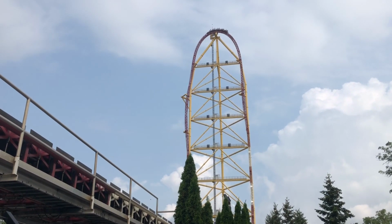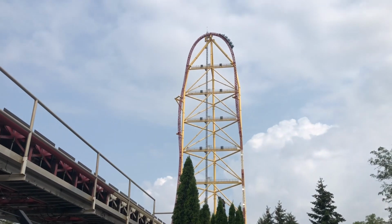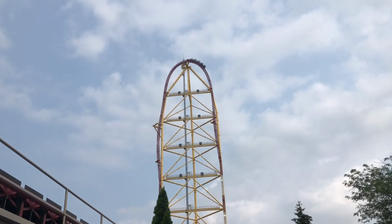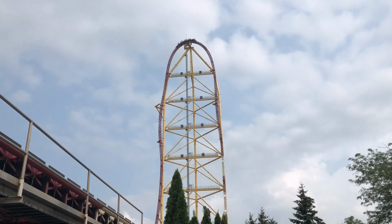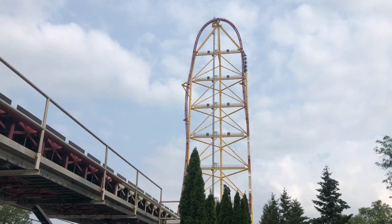It feels much longer than Top Thrill Dragster, the first launch track, and then once you go up the hill, the height, you can feel how tall it is. You can feel how high up you are, and you'll have some time to savor the view for a second. It's not a stunning view or anything, but it's quite interesting. And then you start cresting down, picking up speed again, and it's equally terrifying.